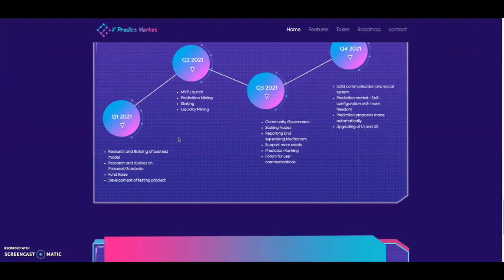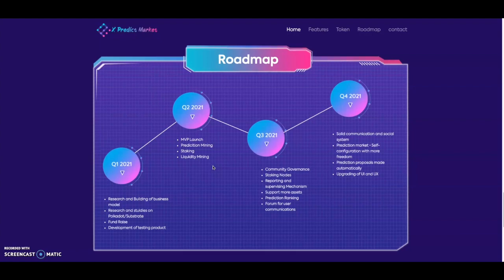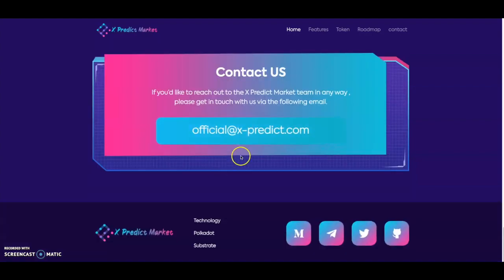Scrolling down some more, here goes their roadmap. We're in Q2: MVP launch, the prediction mining, staking and liquidity mining. Then Q3, they're gonna have the governance, staking nodes, reporting and supervising mechanisms, support for more assets, prediction rankings, forum for user communications. And in Q4, they're gonna have solid communication and social system, prediction markets, self configuration with more freedom, prediction proposals made automatically, and then they're going to upgrade their UI and UX. And as you guys can see, you can contact them there.